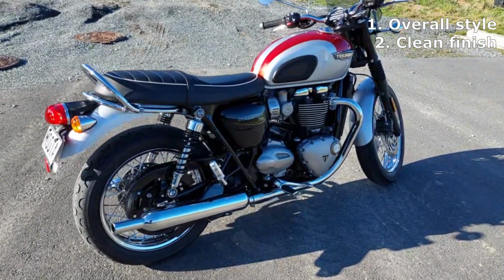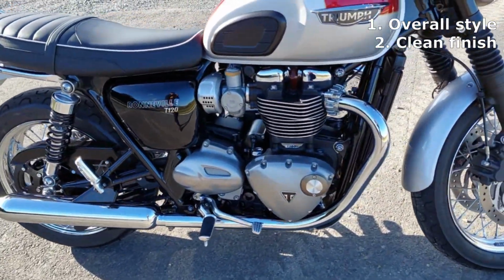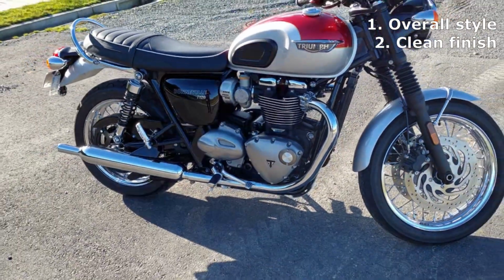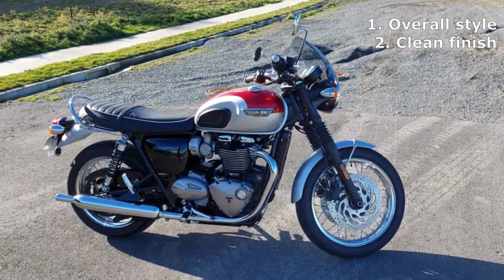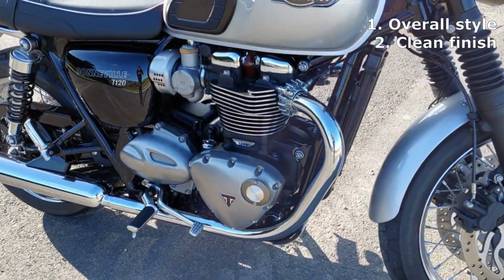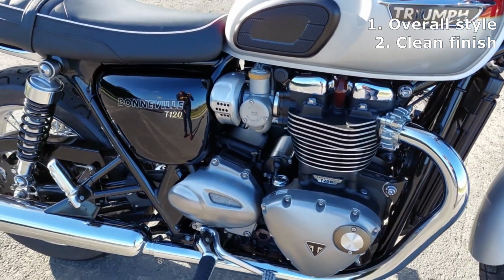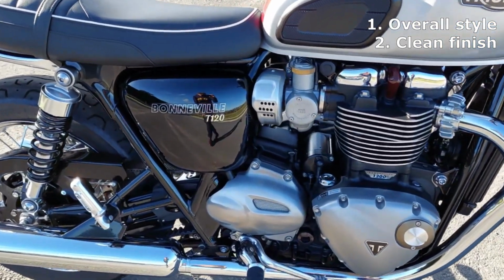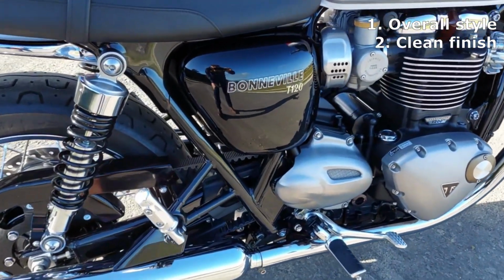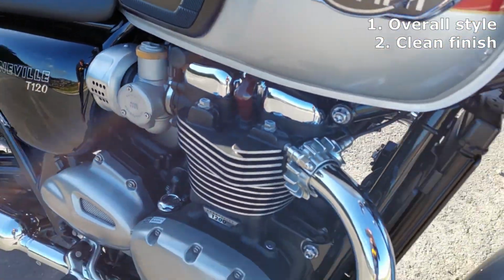Number 2 would have to be the uncluttered finish. The way in which they've made this bike, and lots of the Triumph bikes of the modern era, it looks so clean and uncluttered. From the pipes through to the faux carburettor, it all looks so clean and tidy. I like the way that they've done things like the plumbing and the wiring, and that things are just so hidden and not too busy on the eye. It looks really good to me.